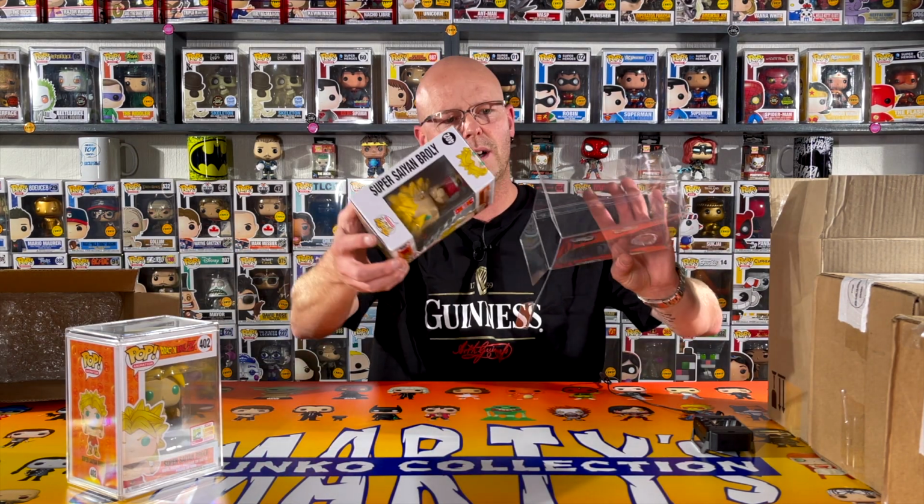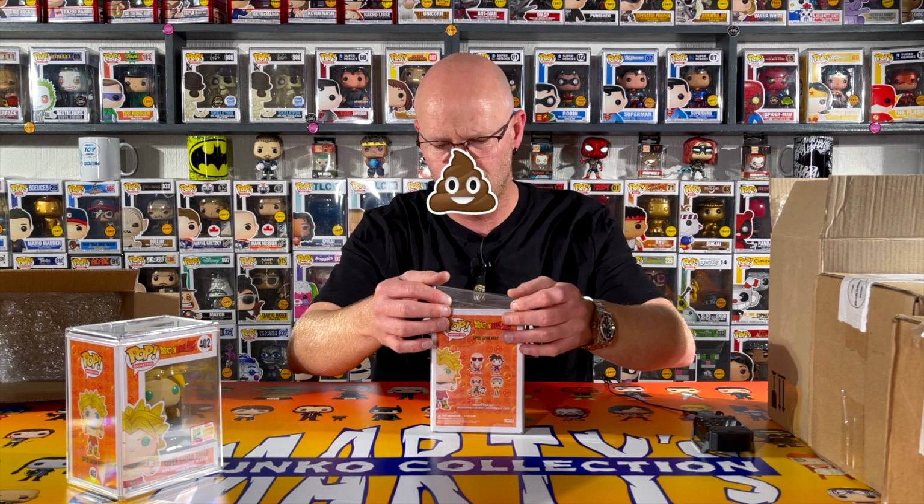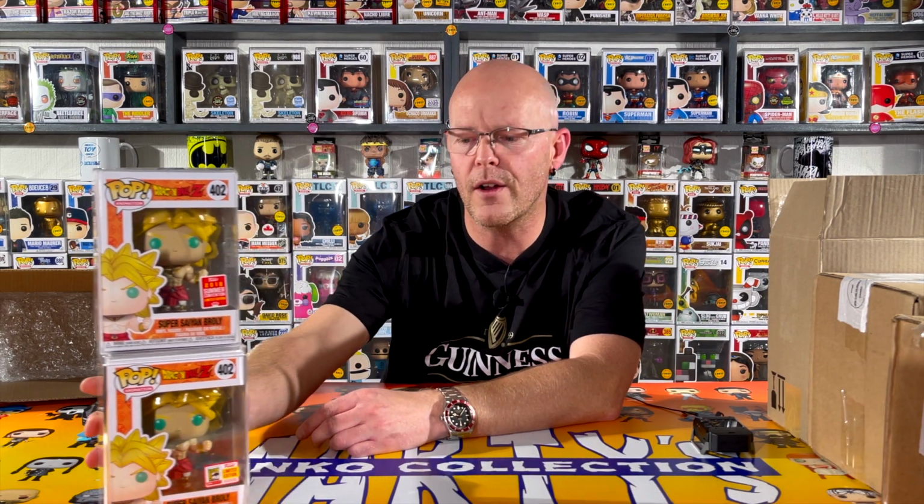I don't specifically collect DBZs, if you're American, or DBZs, if you're everyone else. But I thought, yeah, why not? I've got this little Oki in a cuck protector. We might actually change that because this is a s***y one. Anywho. Right, nicely done. Funko collection stuff to put in Funko collection. Trying to get me in the screen there.